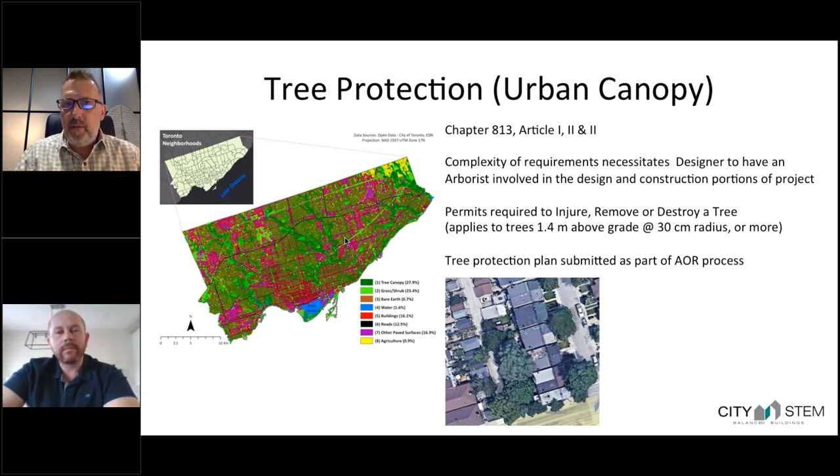And so we have some very specific requirements there, Chapter 813, Articles 1, 2, and 3, as designers that we look to. And this is a complex series of documents. And if you don't know trees, my understanding of trees is more about the materials that we use for construction, not about the living entity. We're actively looking for an arborist now to add to our team on these, because it's becoming increasingly challenging on these sites to make sure that we can meet those requirements to maintain the tree coverage, and the constructability concerns connecting to that.